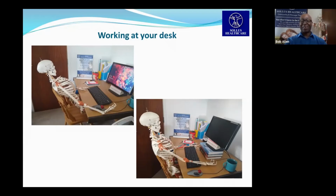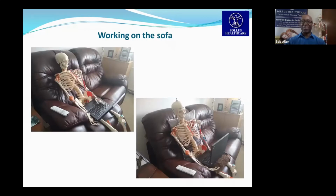Right, so that's kind of working at your desk. Any questions? No, crack on. Moving swiftly on then. Working on the sofa, as you can see. Picture on the left, how you shouldn't sit. Picture on the right, how you should.